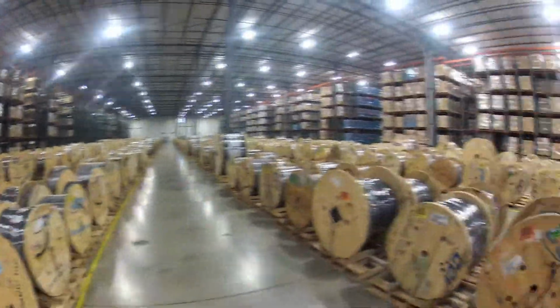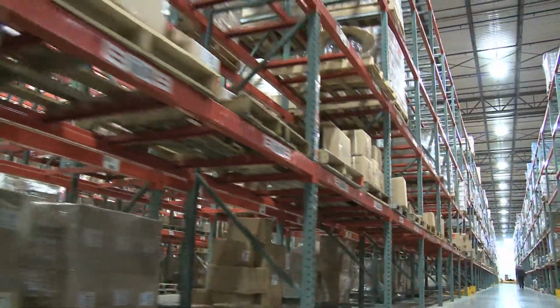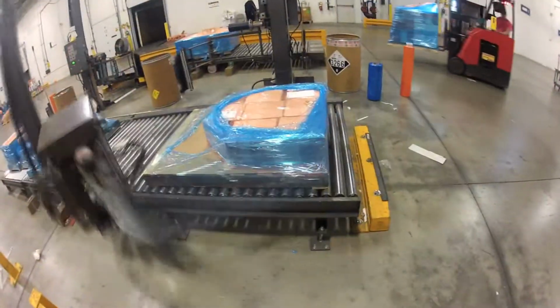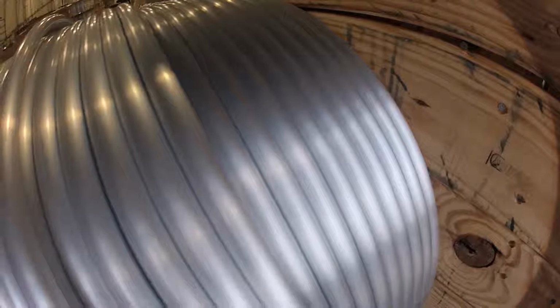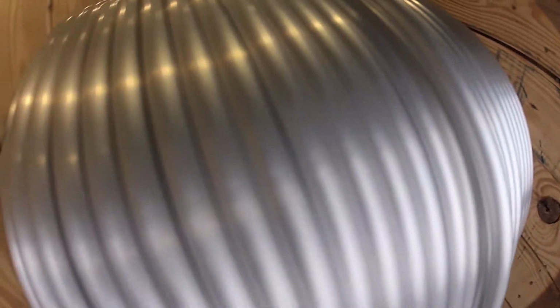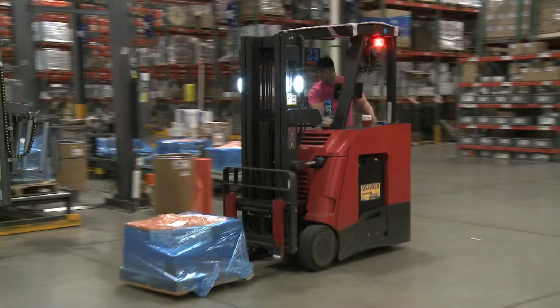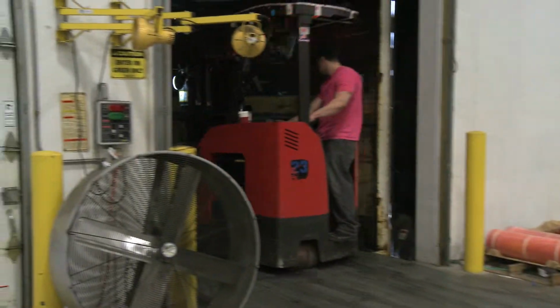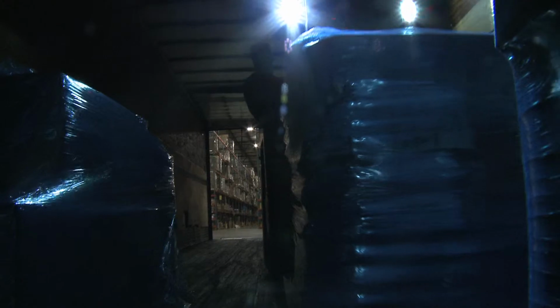Coleman Cable's main distribution facility in Pleasant Prairie, Wisconsin, is 500,000 square feet. Coleman Cable ships between 350 to 400 orders a day, 350,000 to 400,000 pounds a day, and that runs between 2,600 to 5,200 lines per day.